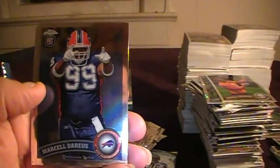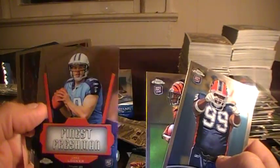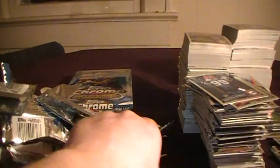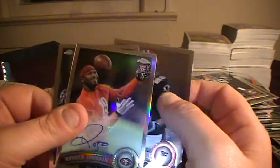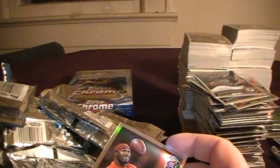Marcel Darius, AJ Green, and a Jake Locke, finest freshman. And the last pack. Jacquizz Rodgers. Ronald Johnson Refractor. And Philip Rivers base. Not the greatest name, but it is a hard hit.